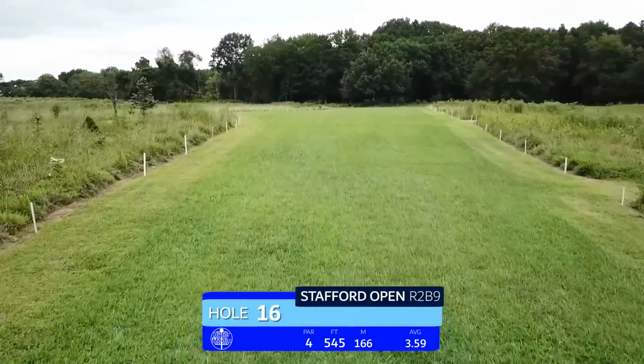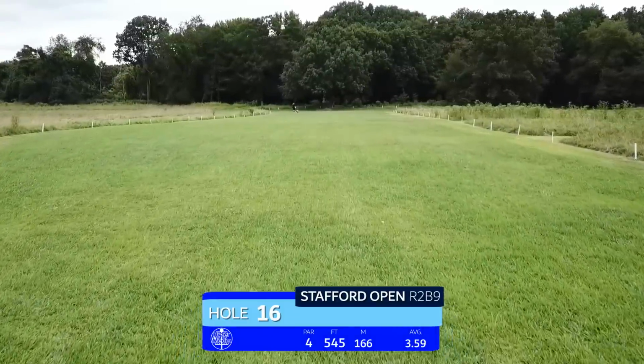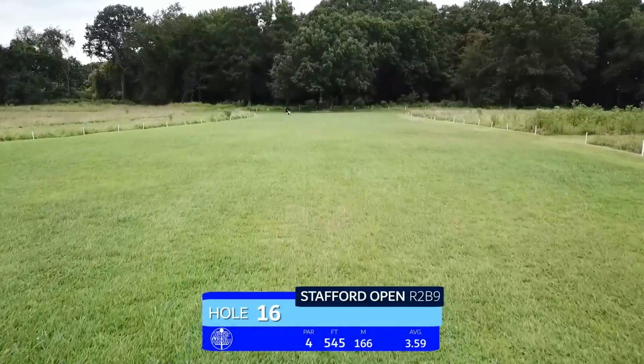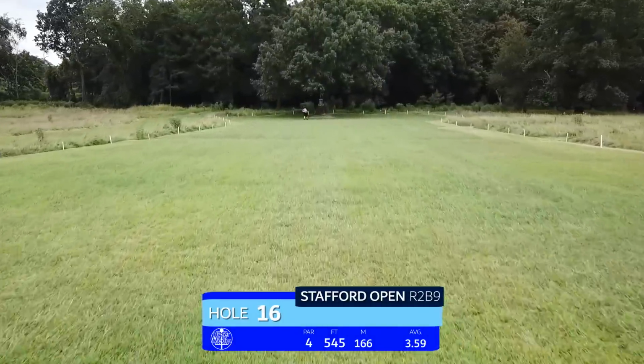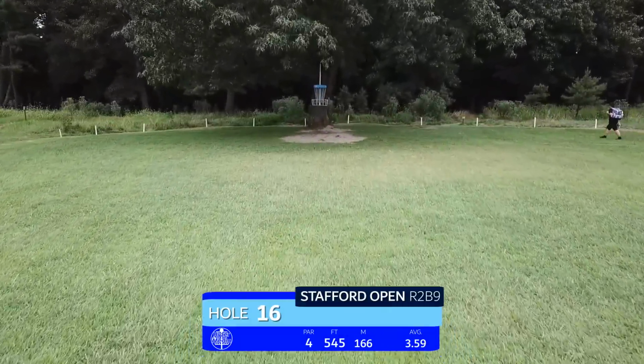Hole 16. It is, once again, a shorter par 5 at 545 feet, but we do have OB lining the fairway and then an elevated basket down here. I'm curious to see how they're going to attack it. I know we have some big arms on the card. Are they going to take the risk?